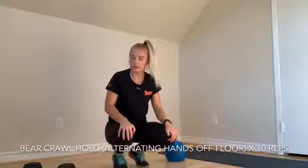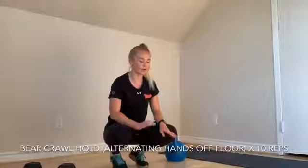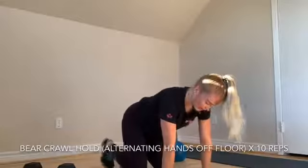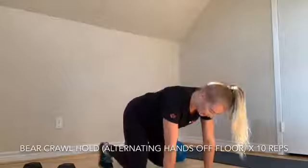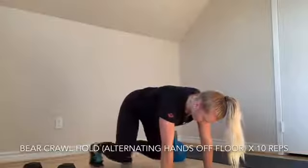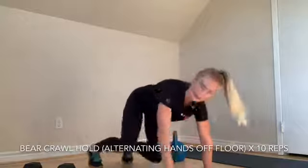The last exercise we will be doing is a bear crawl hold. And then we're going to alternate which hand we're taking off the floor, okay? So bear crawl hold is if you start in a tabletop position, just your hands and knees. And then you're just going to take your knees about 1 inch off the floor, keeping your knees underneath your hip. So once your knees are off the floor, you can kind of widen just a little bit if you need to. It's going to help with that stability as well, so you're not rocking side to side.